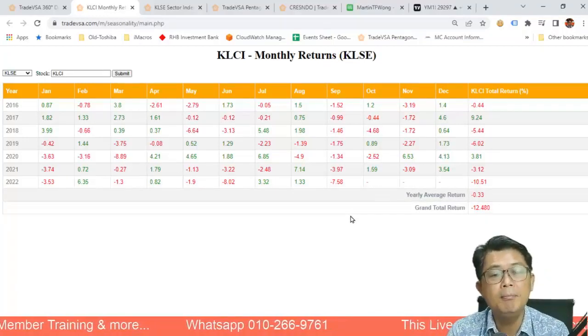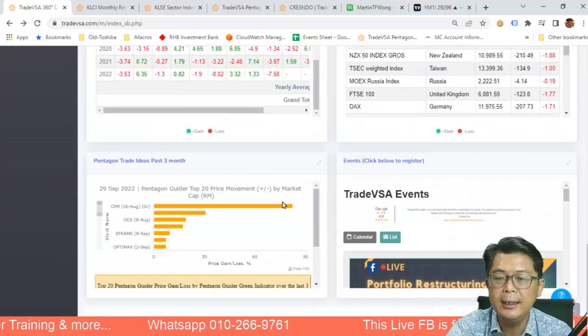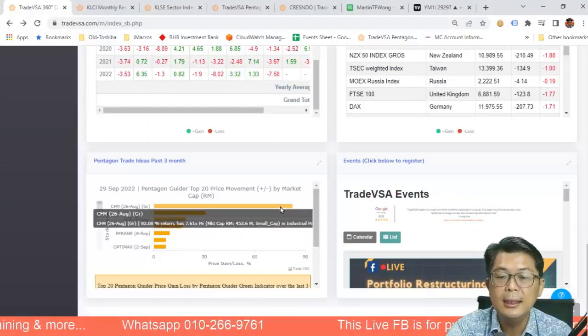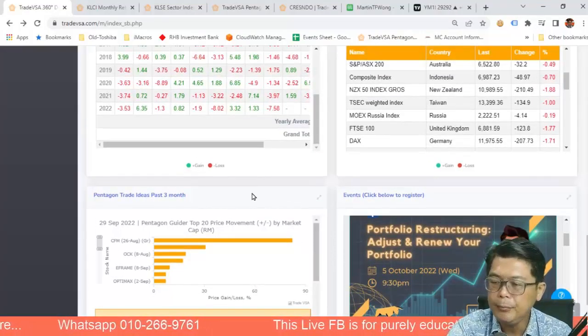So this is a very important part of the VSA 360 to know where we are heading right now in here. So Pentagon Idea, CFM has done pretty well. That's an 82% profit way back in August. So you still can find some sort of realistic opportunities in here.